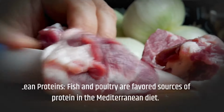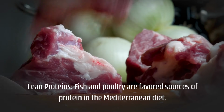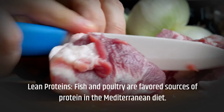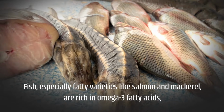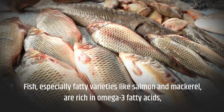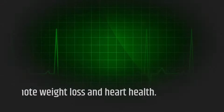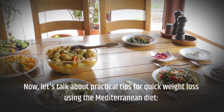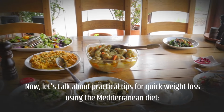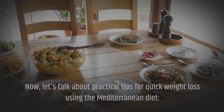Lean proteins. Fish and poultry are favored sources of protein in the Mediterranean diet. Fish, especially fatty varieties like salmon and mackerel, are rich in omega-3 fatty acids, which promote weight loss and heart health. Now, let's talk about practical tips for quick weight loss using the Mediterranean diet.